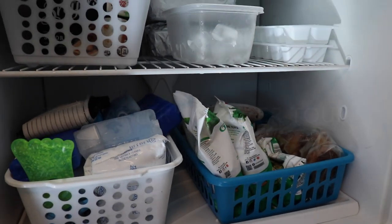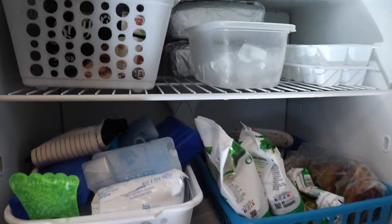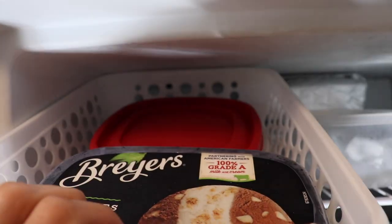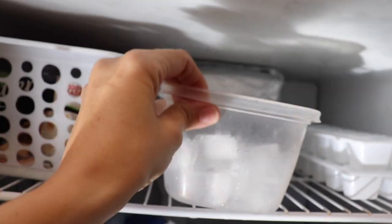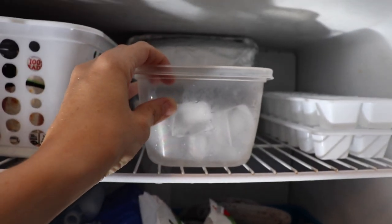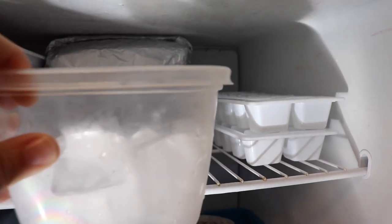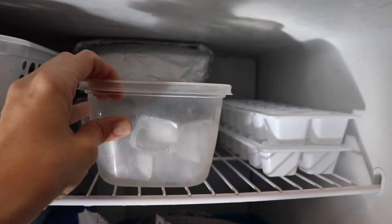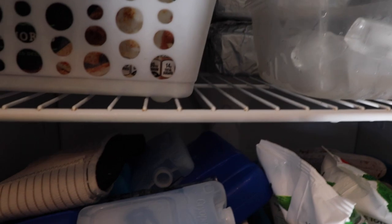So this is the final product of the freezer inside, and I have a pull-out basket up here. We've got ice cream, and then I've got some broth stored back there, so everything is easy to pull out and see. Ice right here. We don't have an ice maker in our freezer, so we do ice trays. Woohoo! And behind that, I have a couple of loaves of zucchini bread, so I can easily see that behind the ice. It's not going to get buried and lost back there for years.